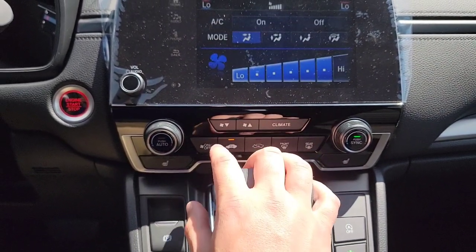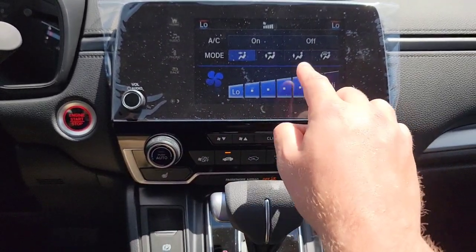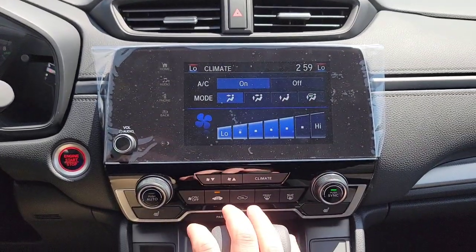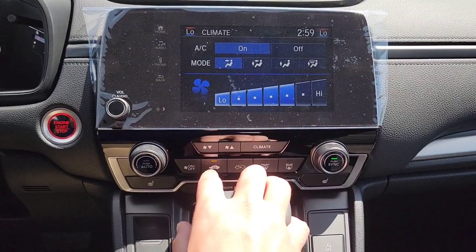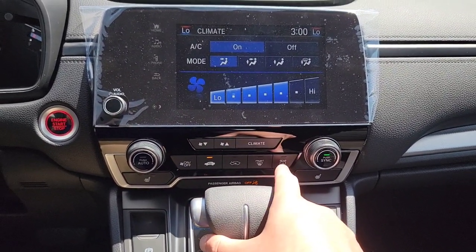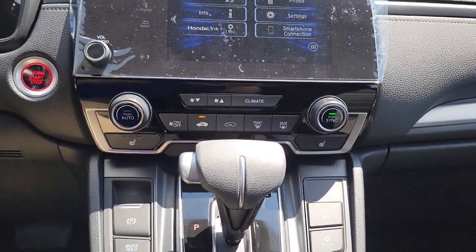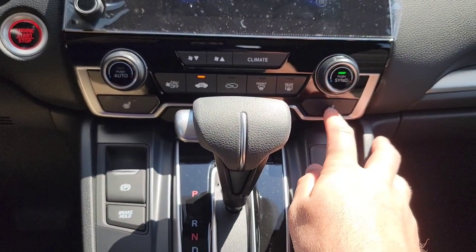Climate button is going to be kind of nice because pretty much you don't have a quick point of reference for your different modes, and this is where you're going to find that at. We're going to turn that on just because it's hot out. You're going to have your on and off button, air circulation, bringing outside air in, front defroster, and then you're also going to have your rear defroster. Now we're going to have heated seats.